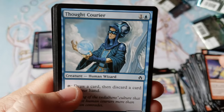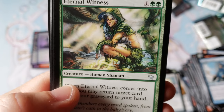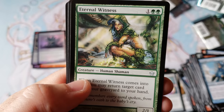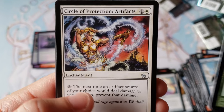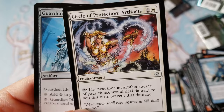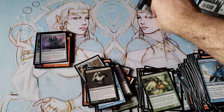By far. Last pack, everybody. Then we're going to put that big head away. Oh, I forgot Eternal Witness was in this set. Oh my God, of course Eternal Witness is in this set. Of course it is. Look at the effing artwork. Look at the power level. Of course it's in this set. God, the women in these sets. Holy crap. That's a COP artifact? God. I am definitely plunged into darkness. Is that it? Oh, God.